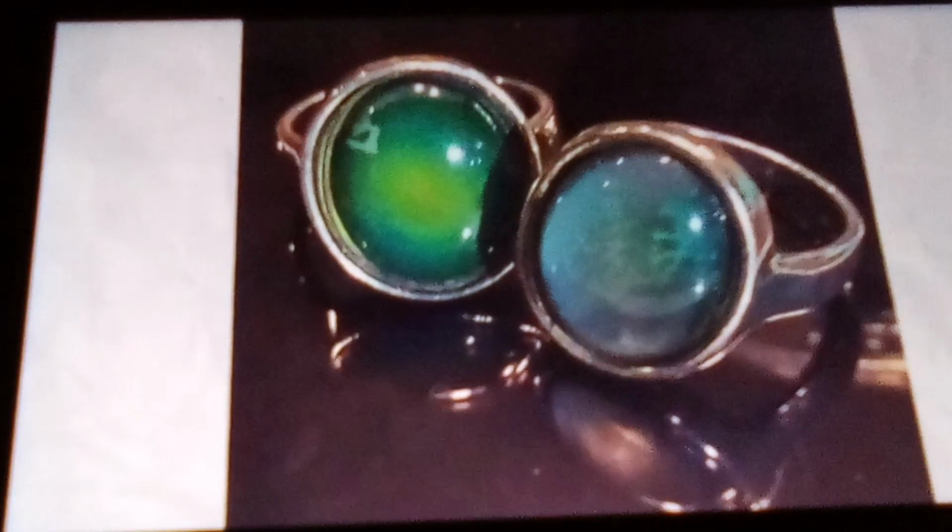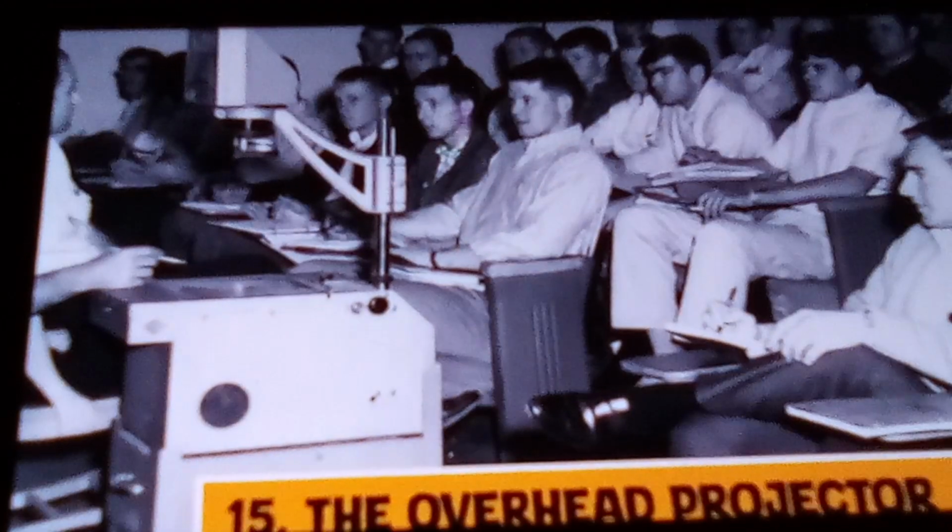14. Mood rings were the ultimate 70s accessory, marketed as a way to read your emotions. These rings changed color based on temperature, which supposedly reflected your mood. From blue for calm to amber for nervous, every kid was fascinated by the magic of the shifting colors. Whether or not the moods were accurate didn't matter. It was all about the mystery. 15, the overhead projector.